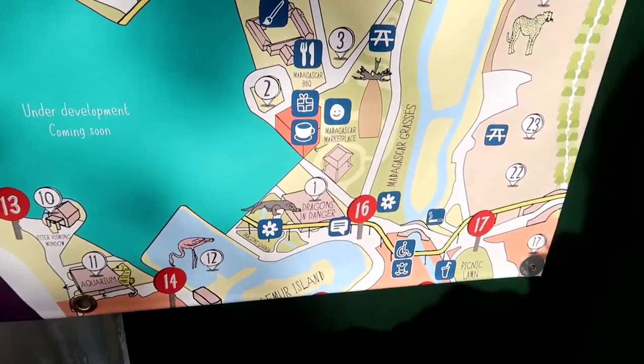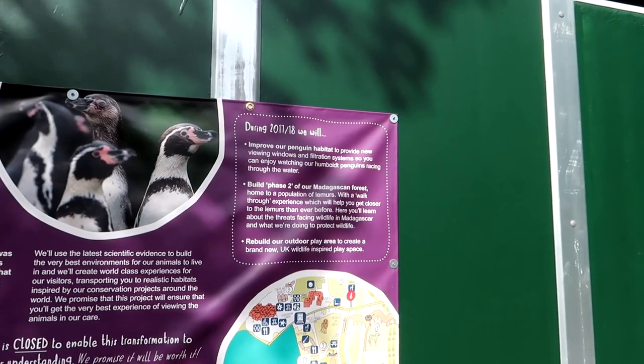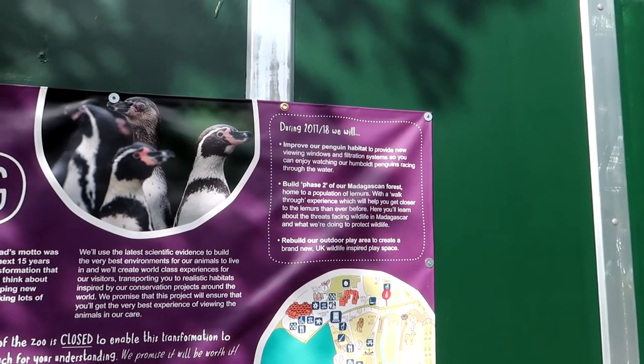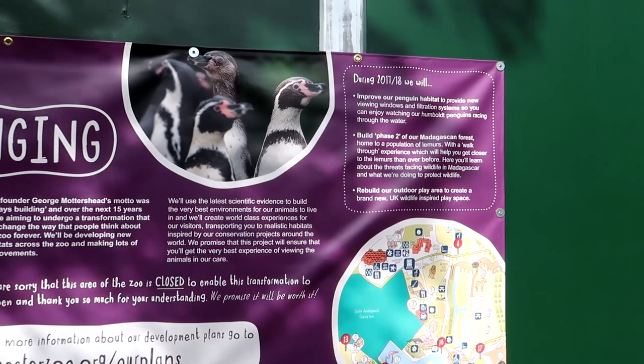And all this area has been redeveloped. Tells you what it's getting built into. Improve our penguin habitat to provide new viewing windows. Yes, finally. Filtration system so you can enjoy watching the Humboldts racing through water. Build phase two of Madagascar Forest with a walkthrough experience. So Chester Zoo is finally getting a walk-through Madagascar experience.